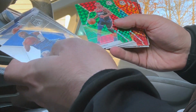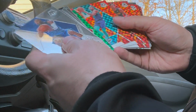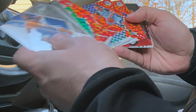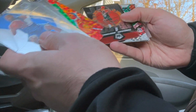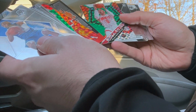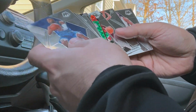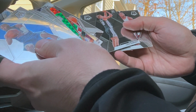All right, enough talking. Our green was Isaiah Thomas. We got no rookies on the orange reactors, which was very disappointing. We got Bridges, OG, Kyle Anderson, and Kristaps Porzingis. We got a Shawn Kemp Jam Masters. We got a green Will to Win, a Mosaic on the Russell Westbrook. We did get a rookie of Quindarius Weatherspoon. We got the NBA debut rookie of Kendrick Nunn.